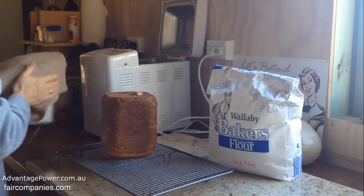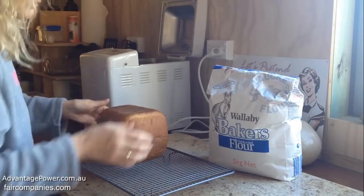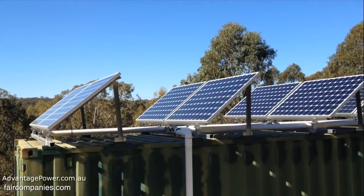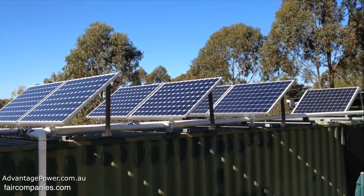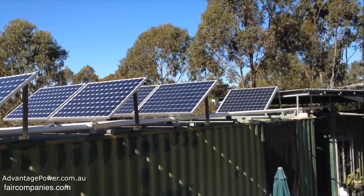At the beginning of the project, I used to monitor the power off the panels and the energy in the batteries obsessively. We now have enough power and enough batteries for the system to take care of itself. If we get a few days of rain, I monitor them more carefully. But it's very rare that we have to fire up the generator for a top-up.